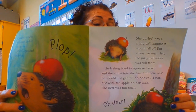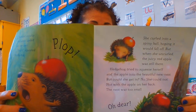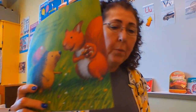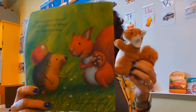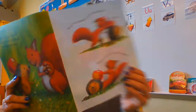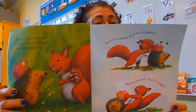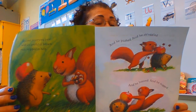Squirrel scurried past with an armful of brown nuts, and she stopped to help. "Stand still. I'll push the apple off," she said. And here's Squirrel come to help. And he pushed and he struggled and he heaved and he tugged. Do you think it worked? Let's see. There's the picture. Look at him pulling and tugging. Oh my, but the juicy apple was still where it was.